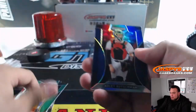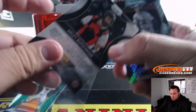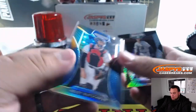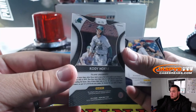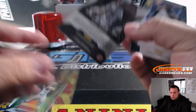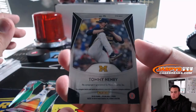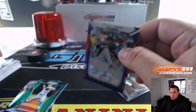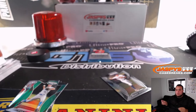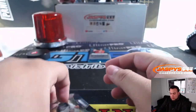Brian Garcia. Adley Rutschman. There you go. And Cody. Out of 49. Tommy Henry /99. Well, there you go. Yeah. I don't think it's been 4 months then. If you barely got it in October, it's barely going to be 2 months on the 8th. But yeah, that's if you don't want to hold out, I guess.